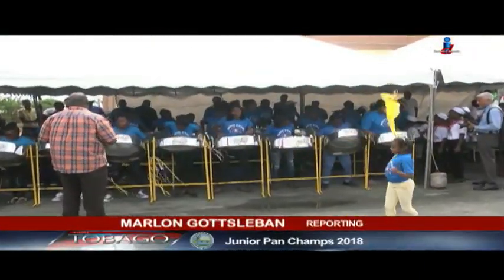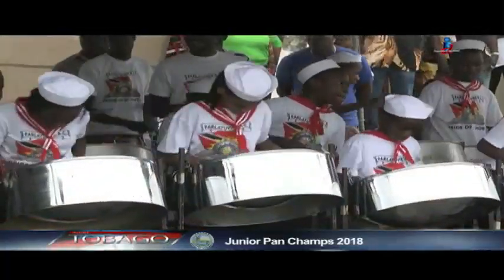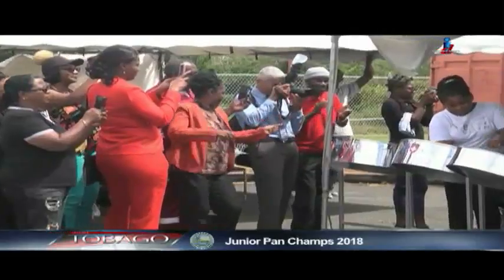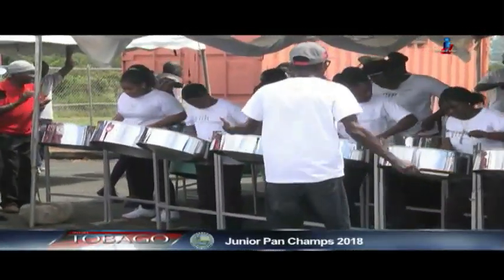8 steel orchestras contended for the crown at the Junior Panorama Championship 2018. And the Tobago Festivals Commission is impressed with the quality of play. The commission has pledged its continued support for the event.